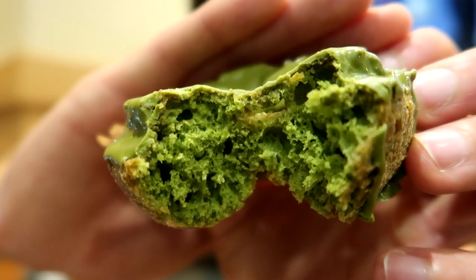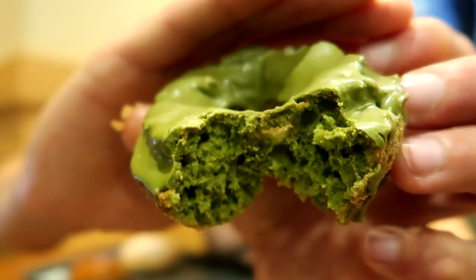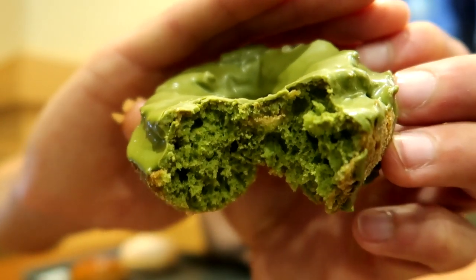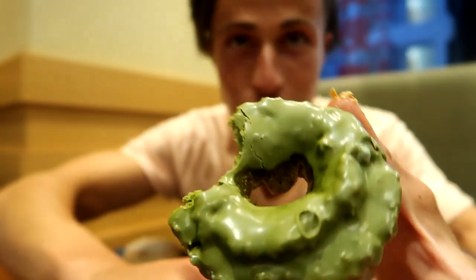The inside is really bitter like matcha, but the glaze is a sweet matcha kind of, and it works perfectly together. Oh my god, this is crazy. It's not dry, and it's really like a Japanese donut. This is really a Japanese donut. Oh wow, really good.